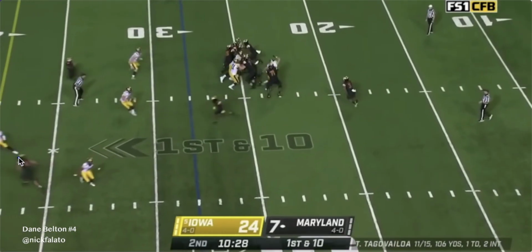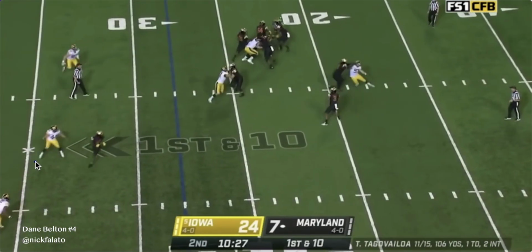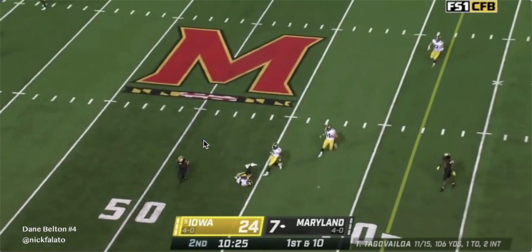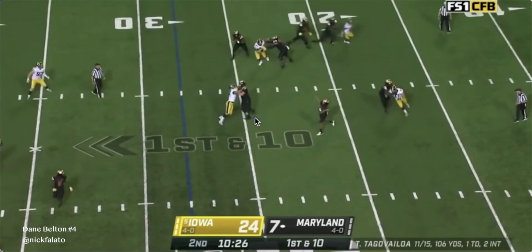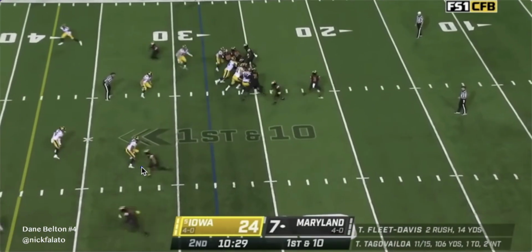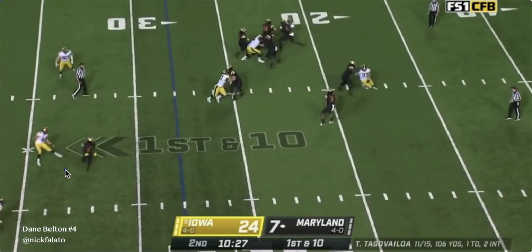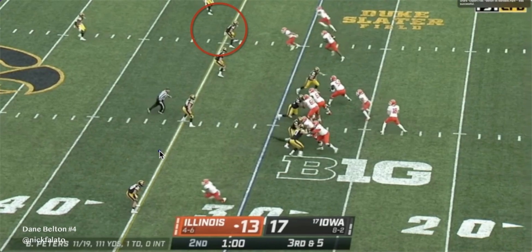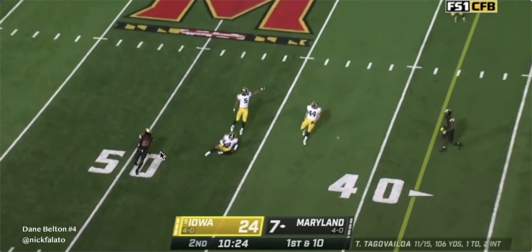Now he flips his hips and he starts to carry this number 2, but then he stops. We don't see it right here, which is unfortunate. And he comes off to locate that horizontal cross, and he undercuts that. This is a very, very high processing type of play. And I wish there was an angle where I could really show you. But you can see, carries the number 2, comes off of it, gets underneath the horizontal cross, intercepts the pass. That's a very good play by Dane Belton.